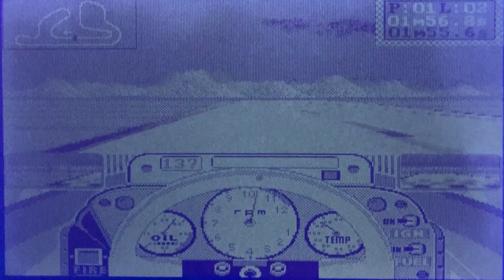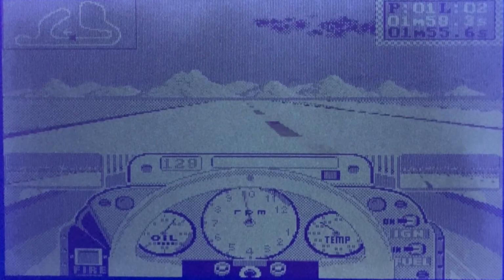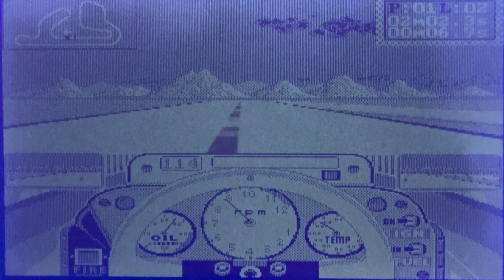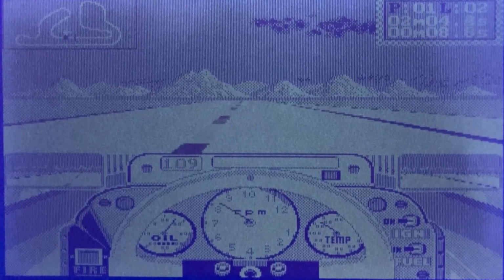Probably around that sort of 15 frames a second. Look, at least I did a lap. Pretty awful. Teenage version of me would be quite unimpressed with that. But it runs.